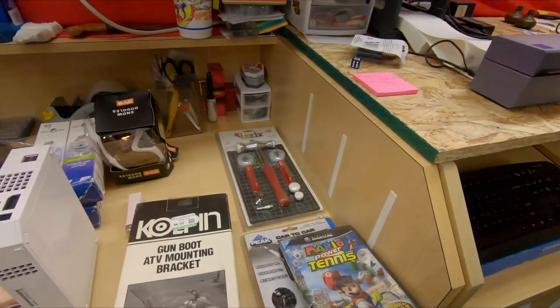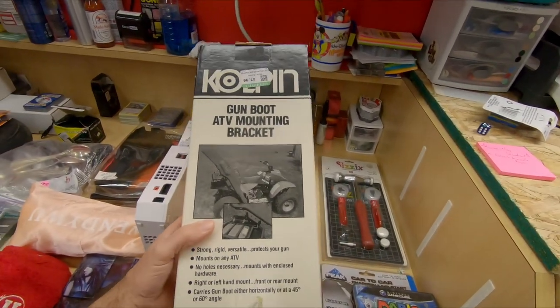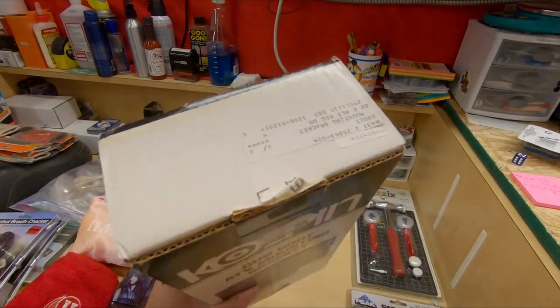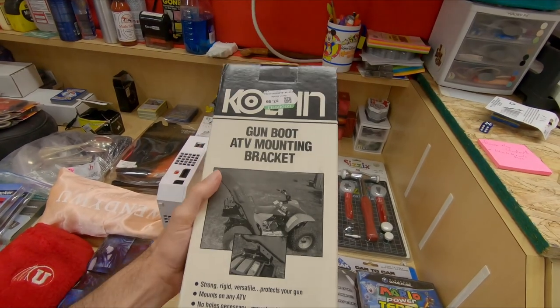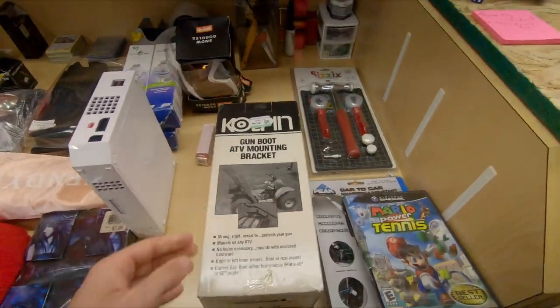So I don't mess with Nerf guns. I know people do. I'm not that guy. And then this gun boot ATV mounting bracket. I don't know if this is new or not. It will be sold as used or new open box, depending on how it looks on the inside. This might be something I sell local on my marketplace just because of the area I live in. I live in a very four-wheeler hunting friendly area, so might be an easy flip for me.